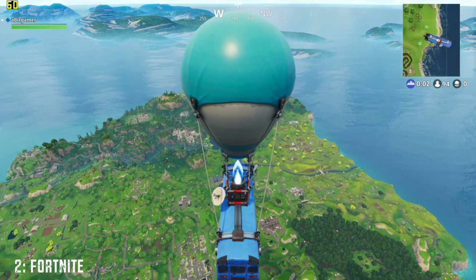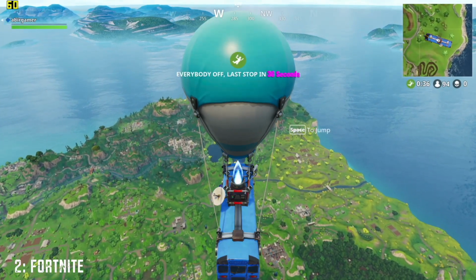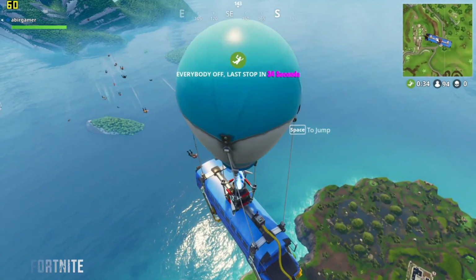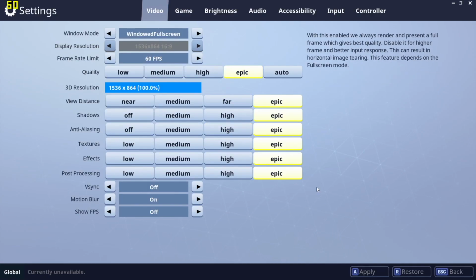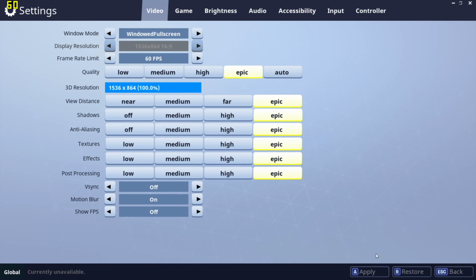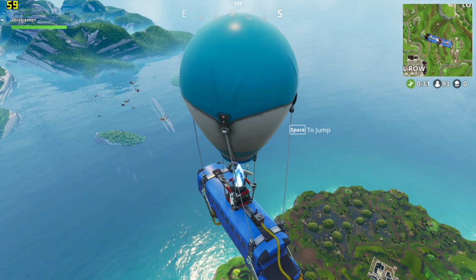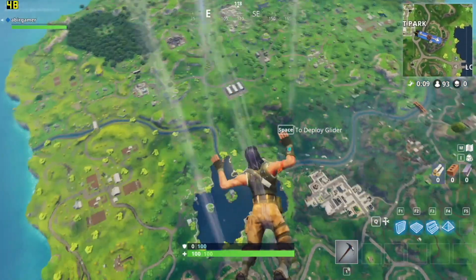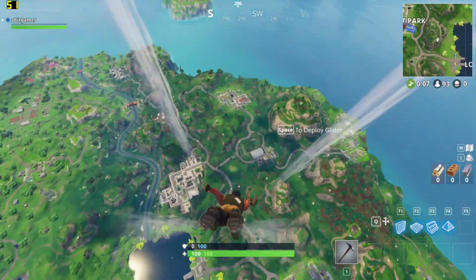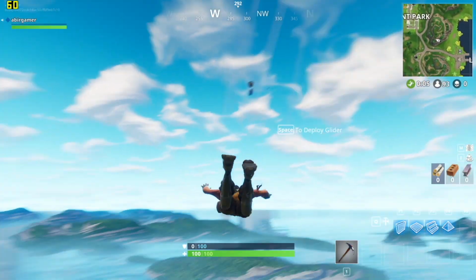So GTA 5 runs just fine, no hiccups at all. Number 2, we have played Fortnite, that is the very famous multiplayer type of game nowadays. So I gave it a try and it plays perfectly fine. I set the graphics to epic, that's the highest you can set, and that is of 1536 by 1864 resolution with the refresh limit to 60 frames per second.